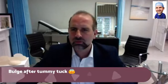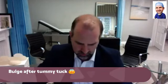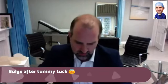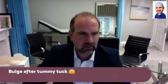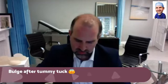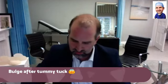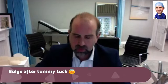Right, we've got one here. Shall I do this? Oh, I've got them in order. Anyway, I'm going to do this one. This is a patient who had a revision tummy. She's already had a tummy tuck, I think 8 years ago. Some time ago anyway. She's had a revision tummy tuck, another tummy tuck in Slovakia. And it was all okay to start with. One of the problems, I think, is she had lots of pregnancies and lost a lot of weight.